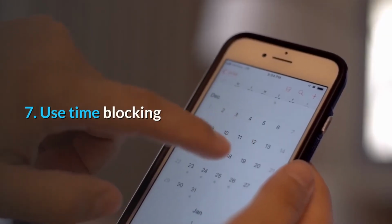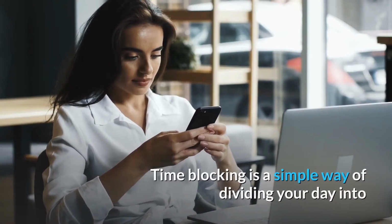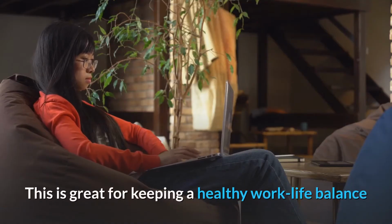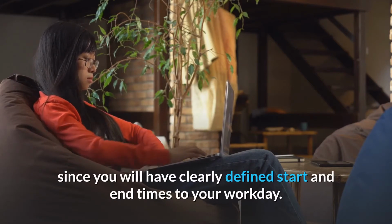7. Use time blocking. Time blocking is a simple way of dividing your day into chunks of time for different types of tasks and activities. This is great for keeping a healthy work-life balance since you will have clearly defined start and end times to your workday.